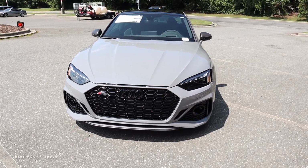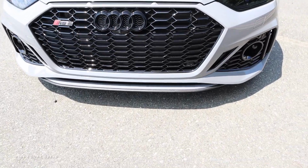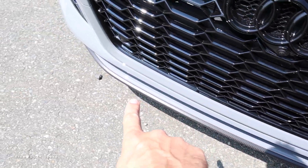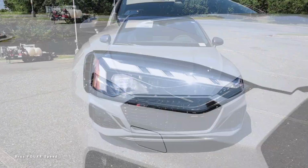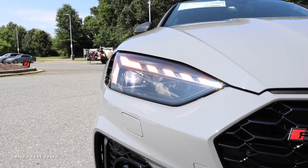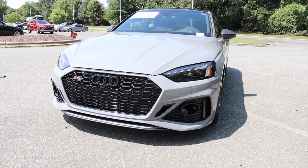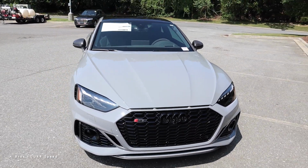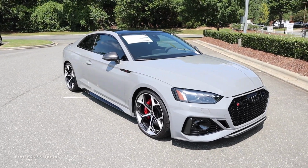There's plenty of cutouts both in the grille and in the lower section to provide a lot of cooling to that engine. And the comp package also gives you this very small carbon fiber piece that runs right across the lower lip of that bumper. Now this also has LED headlights, DRLs, and turn signals, some gloss black trim accents on the outside of those housings, and then there are 4 distinctive lines that come down the hood, meeting that top trim piece just above the grille. So it blends in nicely. It's a pretty large grille, but everything flows nicely with it.